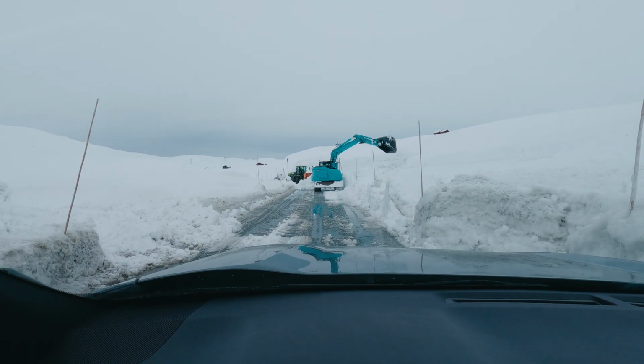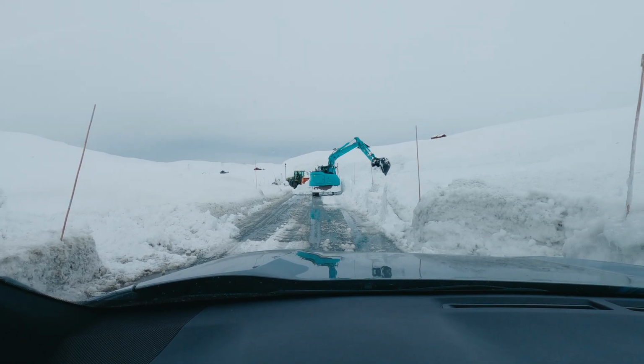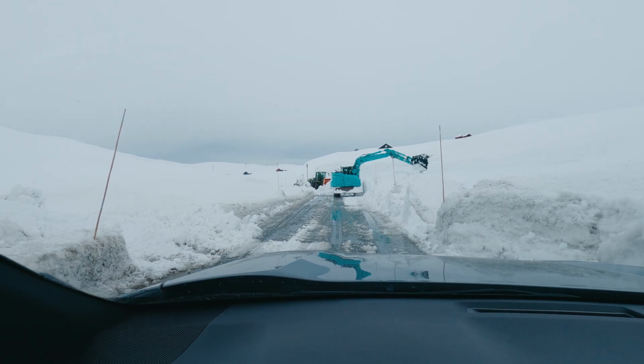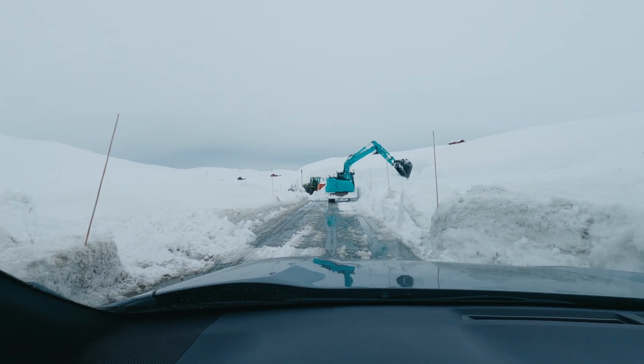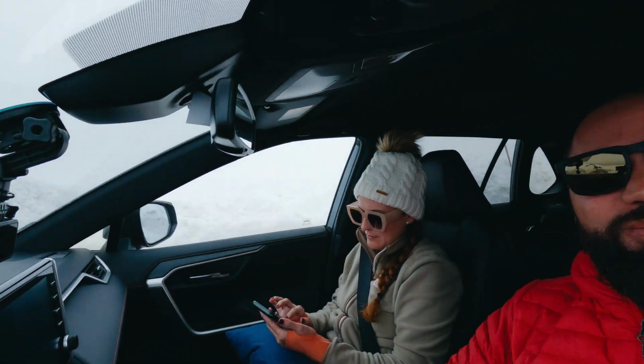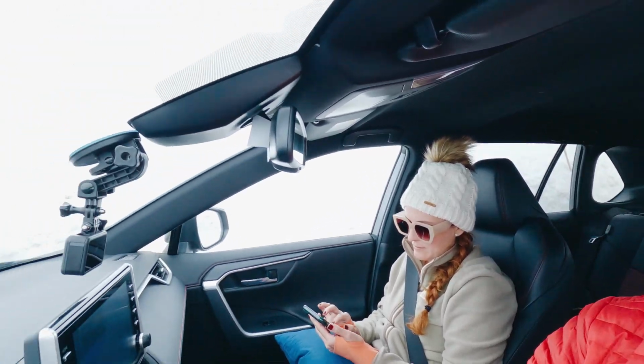Stave Church, and this is how the road there is. We just found a crew cleaning the road, and look how much snow there is in here. This is the second crew we find on the road, and look at this place. It's completely white. It's snow everywhere. So we're waiting a little bit for the crew to finish cleaning up so we can cross, because it's completely blocked right now.